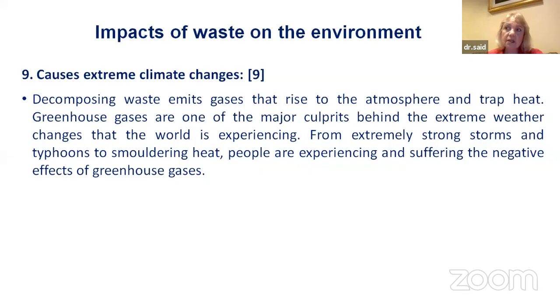and climate action is one of the 17 sustainable development goals, goal number 13, and all our academia should take into consideration these 17 sustainable development goals up to 2030 to work on and to improve as much as we can. Next, please.